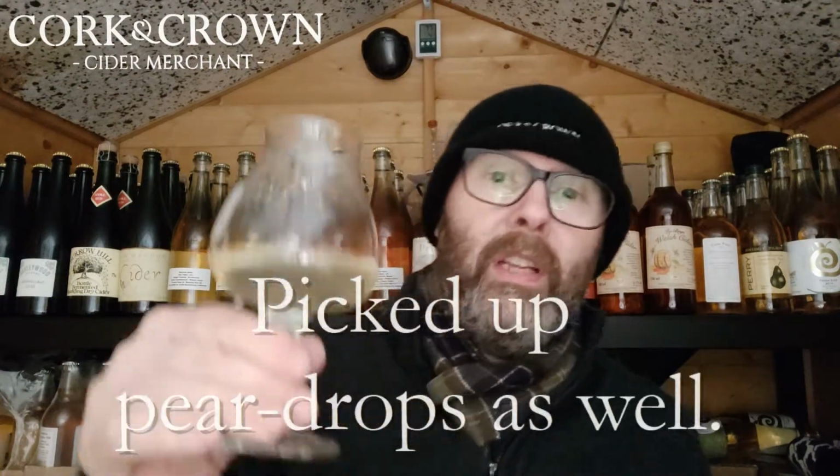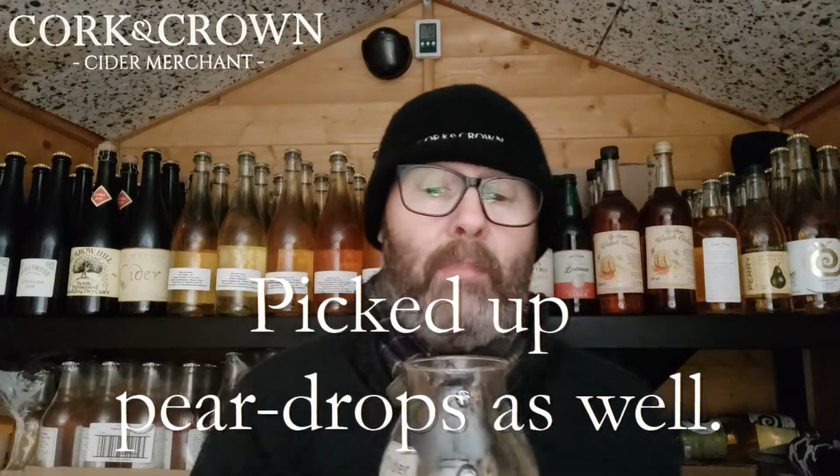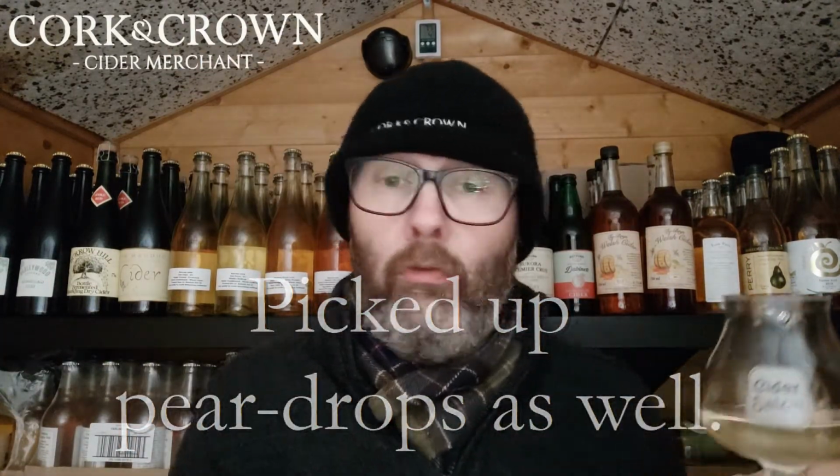It's a great nose. It is a great nose. I keep going back so you can tell. Delicious, light, refreshing. It's a great, great perry. Very low in sugar, so pretty much close to dry. Delicious minerality. Cleanses the palate.